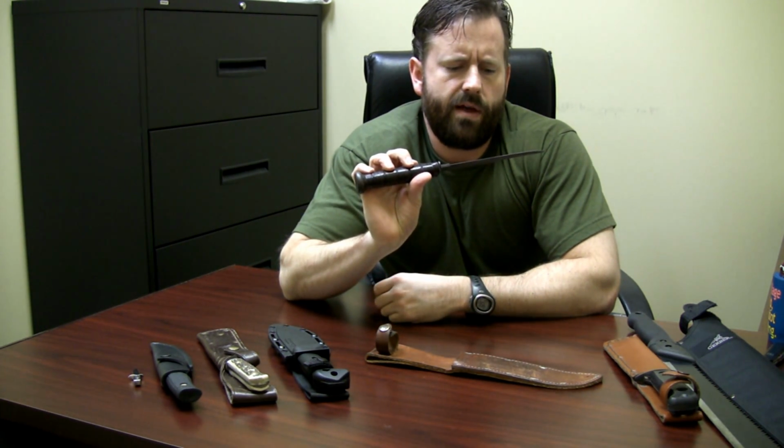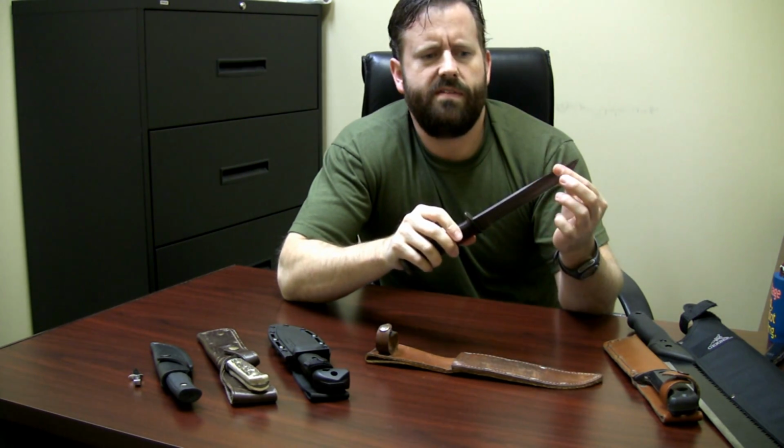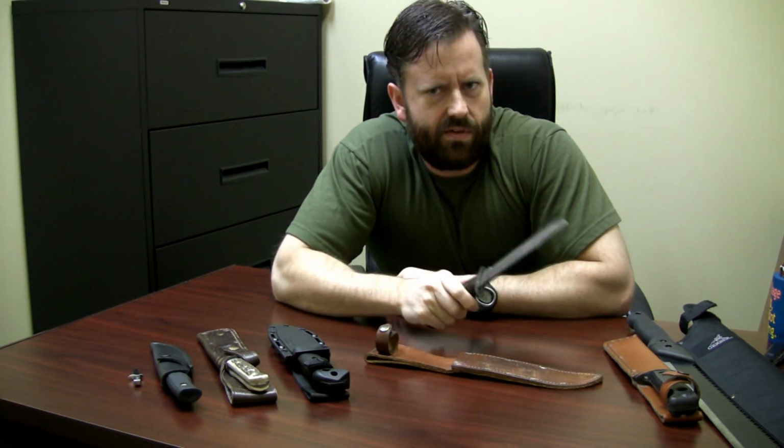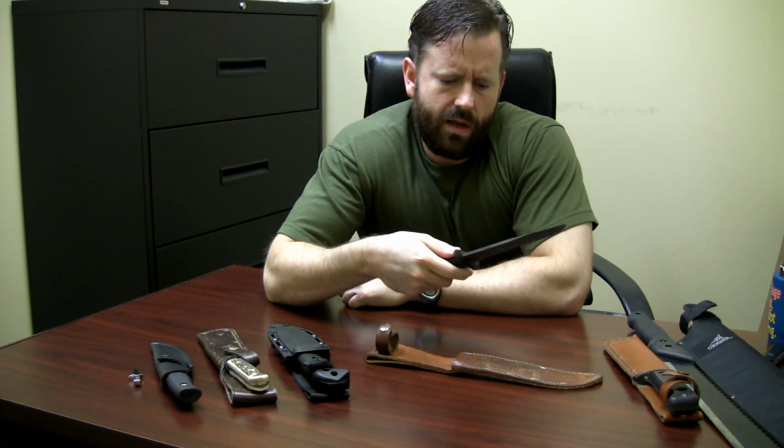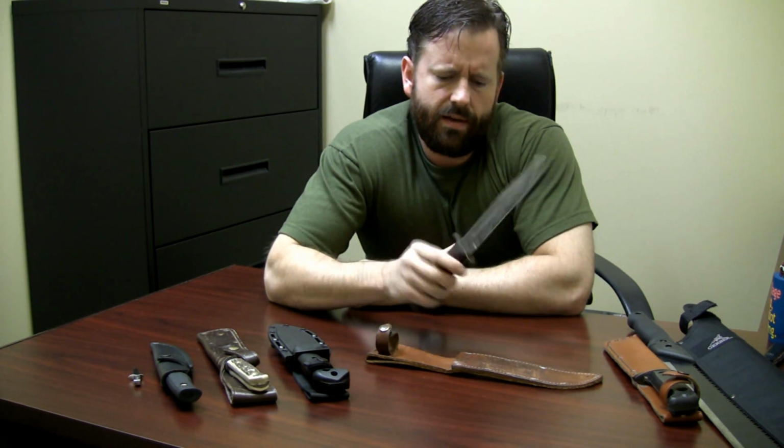It looks like it came from the factory like that too, so that's kind of weird because I don't know that they have any right now. This one is a little limited.